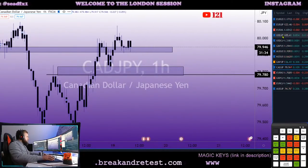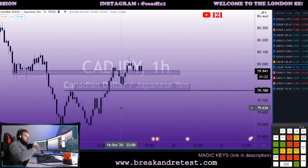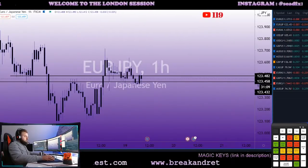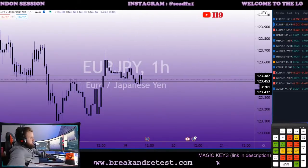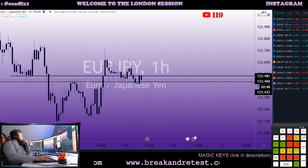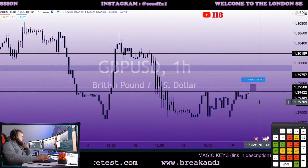These small pullbacks happened on all JPY pairs. I don't know if they're just preparing to take off to the upside. So let's wait. My favorite setup for now is GU. We'll wait for GU. We'll see if we do get that setup we're waiting for.